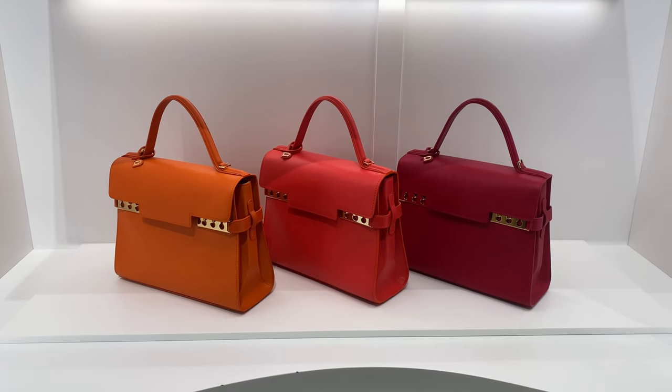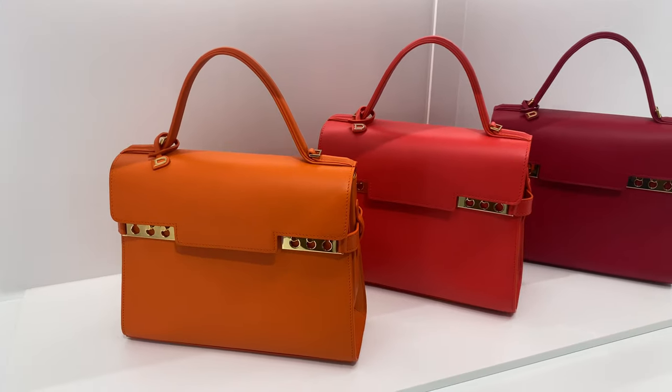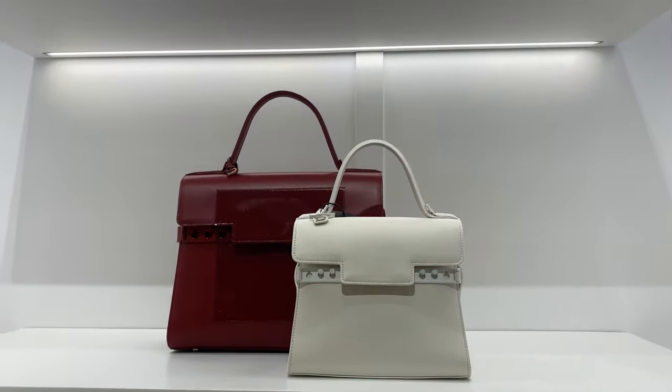I'm definitely not going to jump into the purchase, but the Tempete as well as the Brilliant are definitely pretty high up now on my wish list or whatever you want to call it. I don't really have a wish list, but you know what I mean.